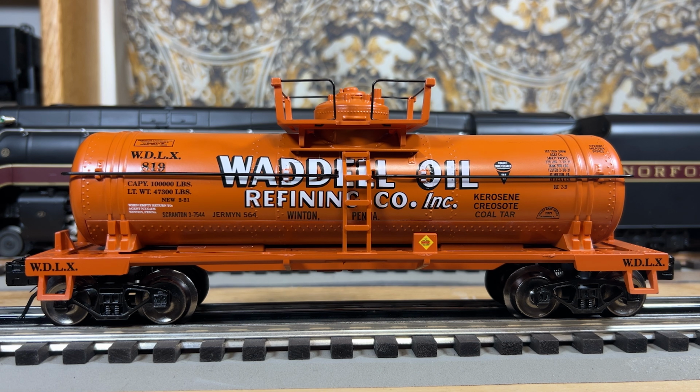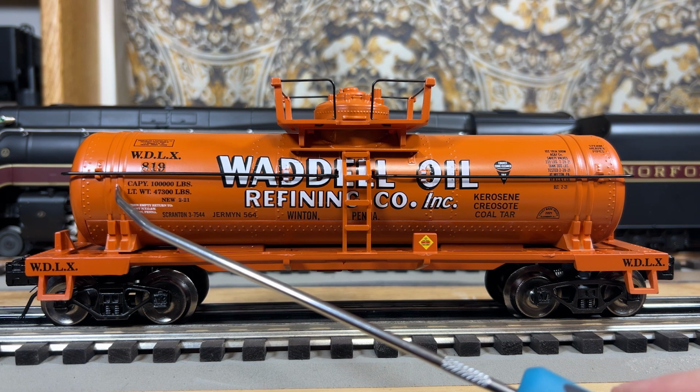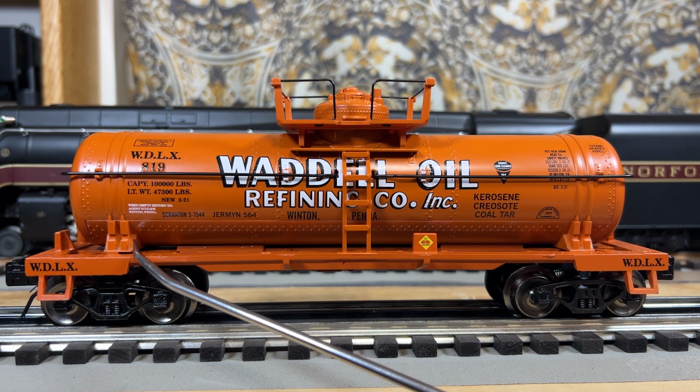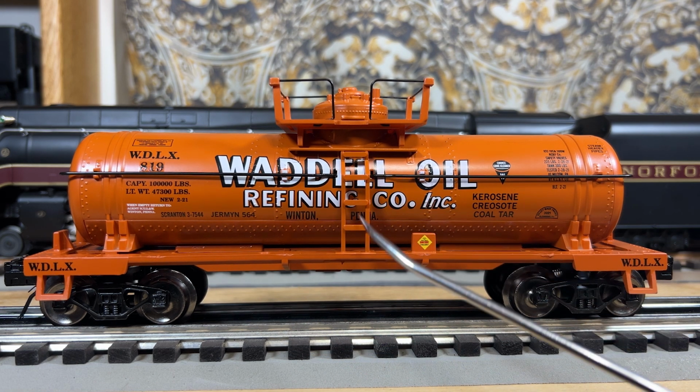I feel like a little bit of detail that they could have added is these right here, like the bindings that hold the straps that hold the tank down to the car. I feel like this could have been a bit better detail, and I'll show you what I mean when we look at the Atlas car. The ladder on these I feel is kind of chintzy.